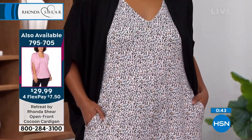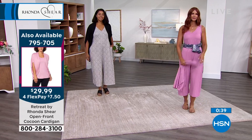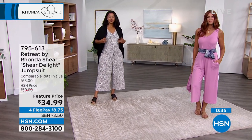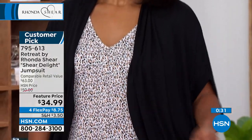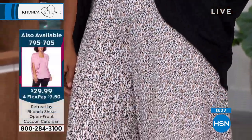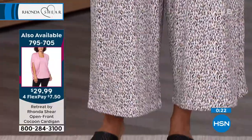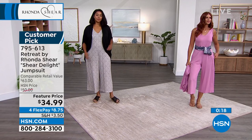And you've got your pockets for your keys, your Kleenex, or if you're walking the dog. I love the way that Kenya has put the black cocoon with the leopard. So you can mix and match those cocoons. They're just good to have in your closet too. And that cocoon, by the way, we'll spend a little bit of time on that as well, but it's only $29.99. So with the flex pay, $7.50 for that. Flex pay on this is what, $8 and change? So you're looking at about 16 bucks to get a whole look home.